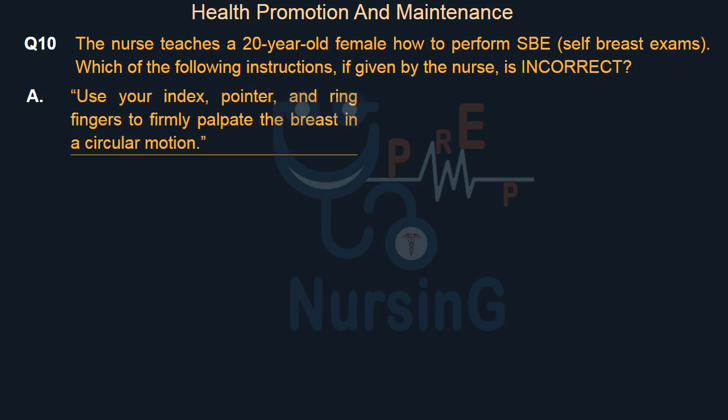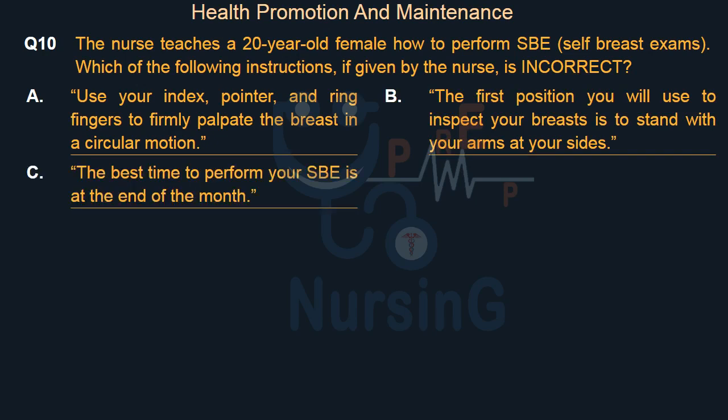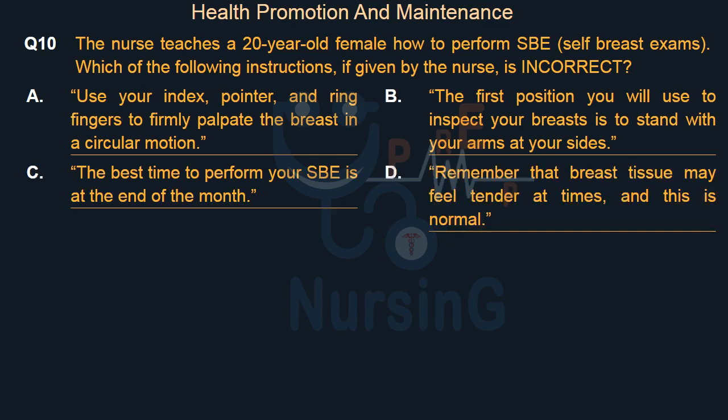Option A. Use your index, pointer, and ring fingers to firmly palpate the breast in a circular motion. Option B. The first position you will use to inspect your breasts is to stand with your arms at your sides. Option C. The best time to perform your SBE is at the end of the month. Option D. Remember that breast tissue may feel tender at times, and this is normal.